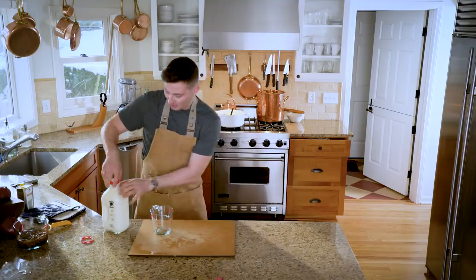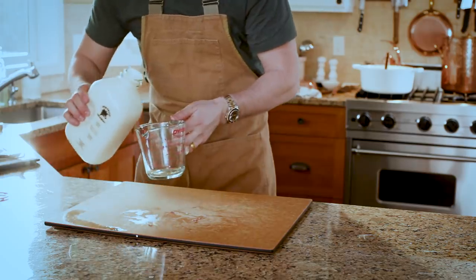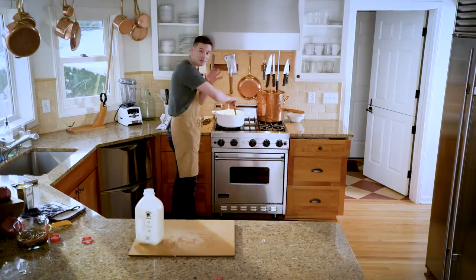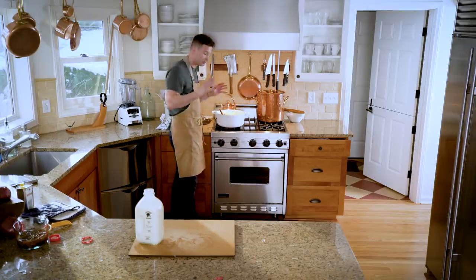All right, the meat is all brown. Now I'm gonna take 1 cup of whole milk, and we're gonna go put it into my pot. Now we're gonna wait about 20 minutes for this milk to cook all the way through.